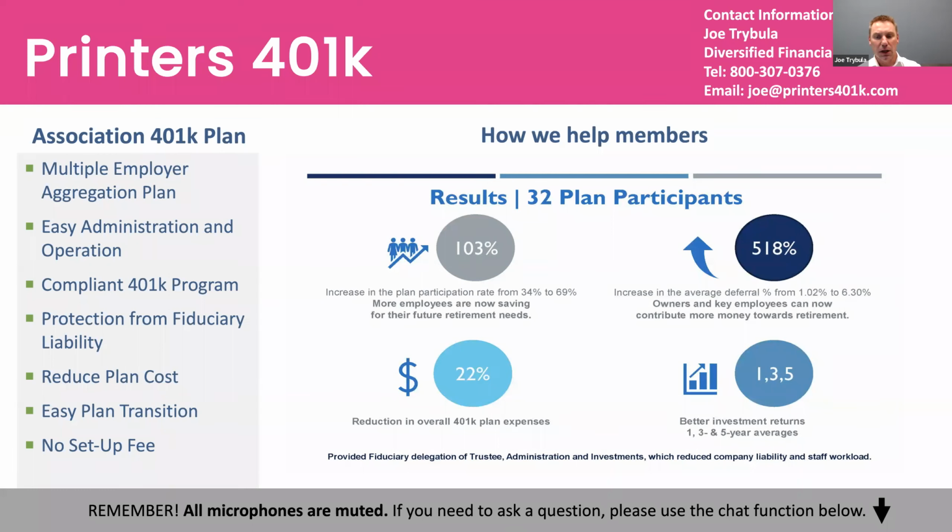And then more importantly, we were able to raise their average deferral rates for their plans from 1.02% up to 6.3%. And again, that's an extreme example, but it does point out that when people are communicated to, meaning your employees, and we communicate to those employees, people are apt to save more money. By the way, the company match that they provided for the plan was the same, didn't change. They were still matching 25 cents on the dollar to 6%. But now we had more people taking advantage of the full matching contribution. So you have more employees, and the owners are able to contribute more towards their retirement, and that should provide for a better environment for the company overall.